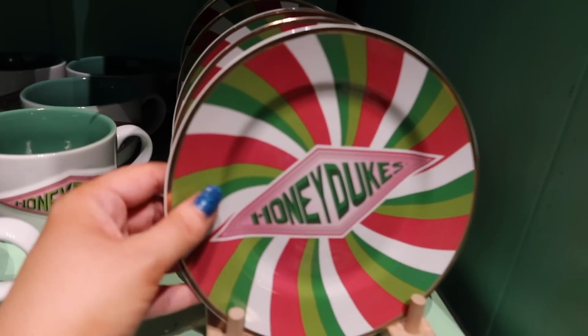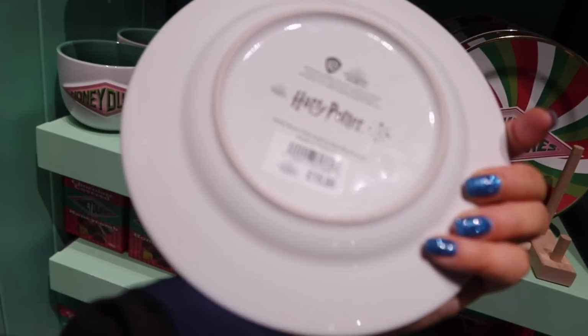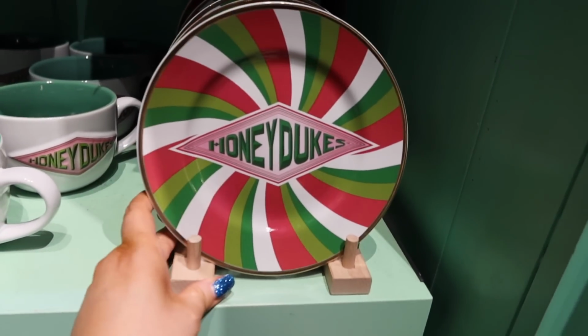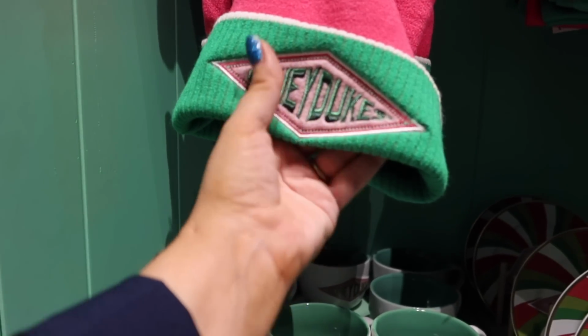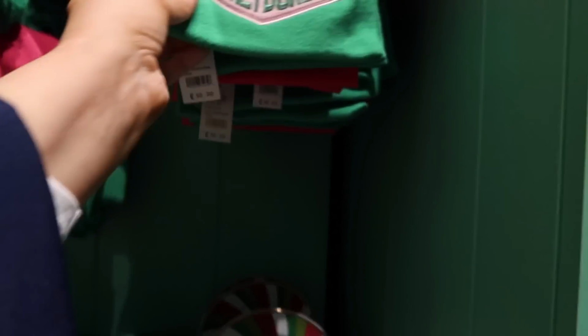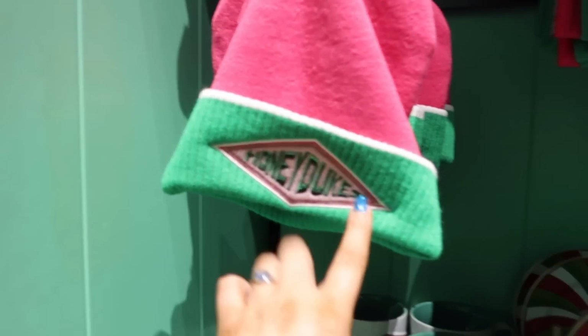This is the other plate. Look, I have picked up one of these. I really, really like that. They have got a chocolate frog one coming, but it's not in yet. So I will keep nagging Maria. Look, do you recognize the Honey Duke's hat that my wonderful friend Geeking Out with Melly sent me? And they do a matching scarf. Not too sure about the scarf, but I definitely love the hat. Love the hat.